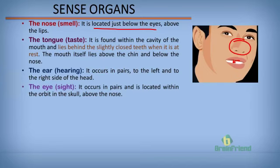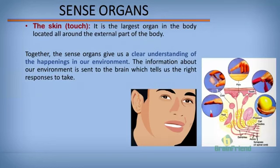The eye also occurs in pairs. That means you find two of them in a person or in a given animal. They are located above the nose. The skin, on the other hand, is the largest organ in the body. It's located everywhere. It covers the external parts of the body.